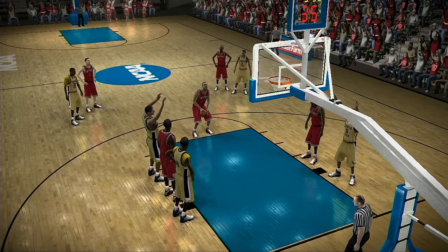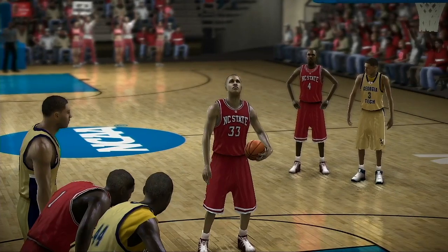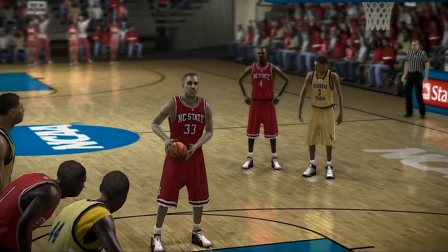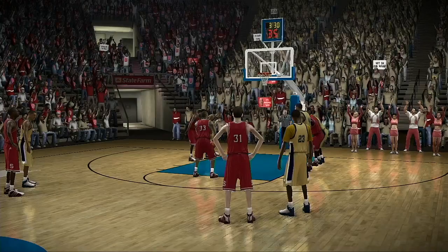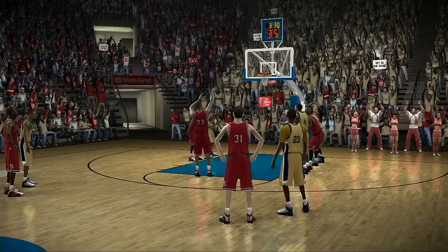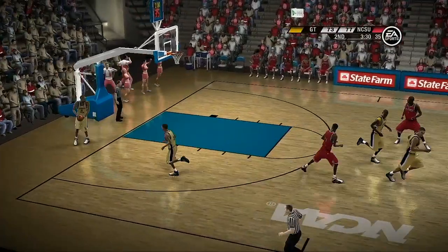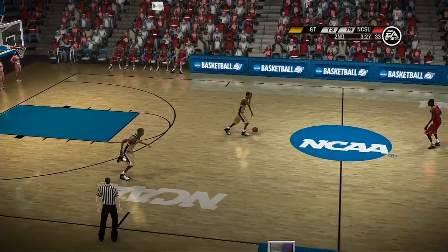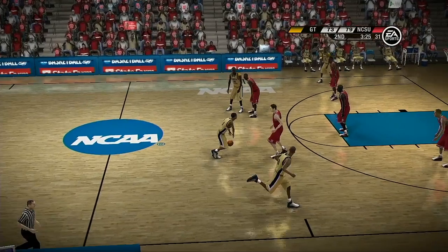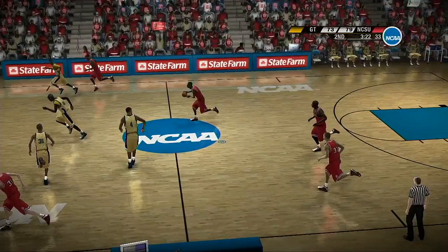I can't emphasize it enough, Brad. It's important to get to the charity stripe. First shot, good. Gets the second shot. No problem so far at the free throw line tonight, Dick. Well, they're making the most of the free ones. On the dribble, gives it up. Takes away the pass.